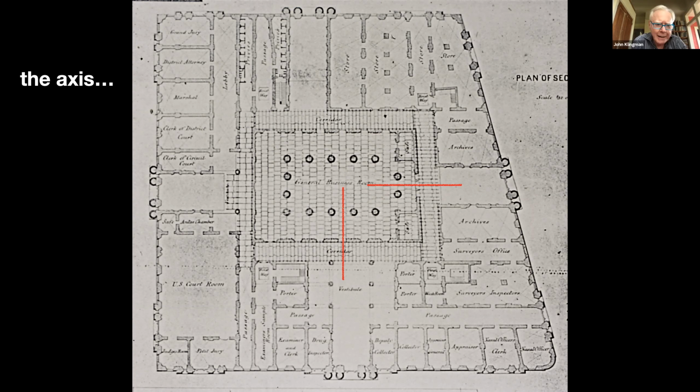At the top of the columns, each side has an important element of local interest. Tobacco, cotton, and the heads of 2 figures, Mercury, the god of business, and Luna, the goddess of the moon, who is connected with the crescent city, the crescent moon, New Orleans, Crescent River. So those are the associations that the capitals have with the specifics of the city.